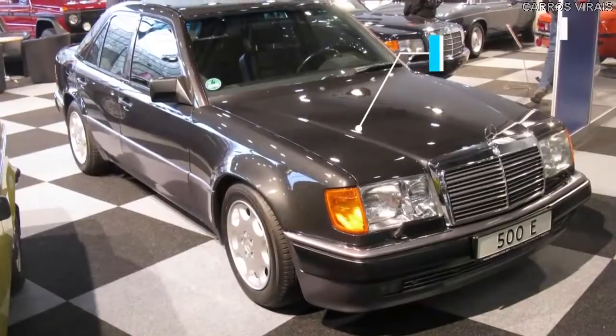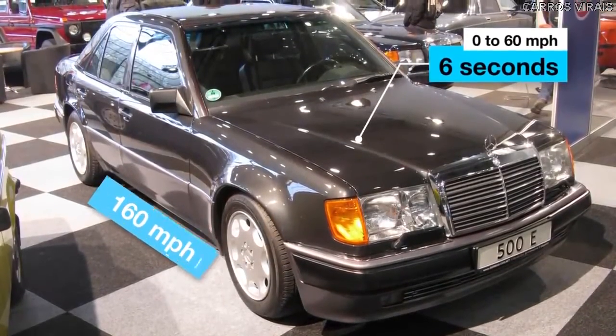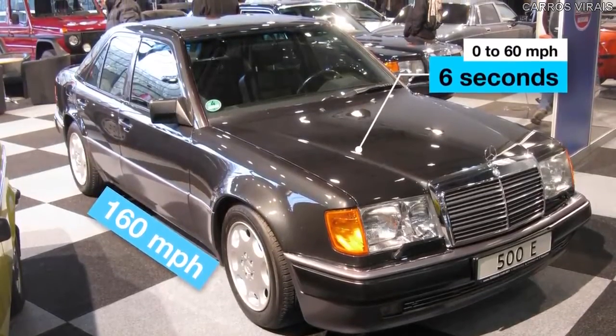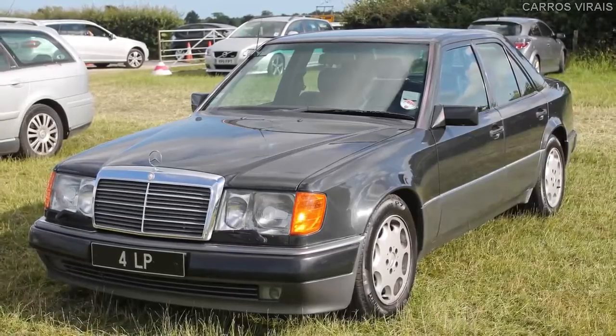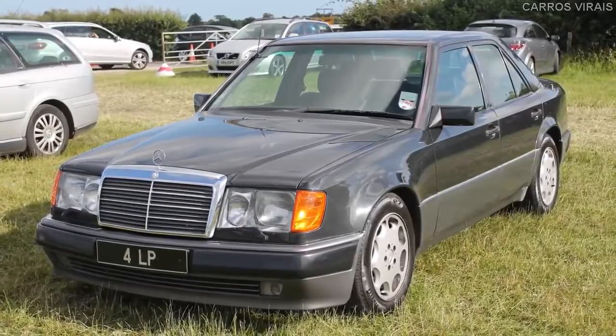At 6 seconds to 60 miles per hour and an electronically limited top speed of 160 miles per hour, it's not the quickest these days, but neither are some of the older American muscle cars. That said, its rear-wheel drive nature, rumbling V8 and understated appearance suggest that it's indeed a European muscle car.